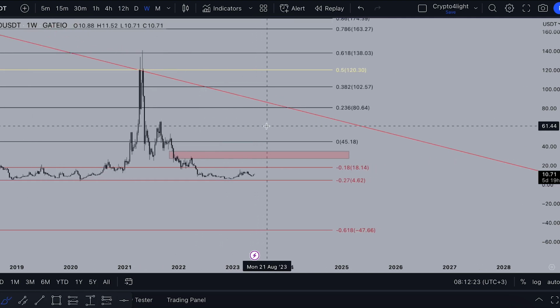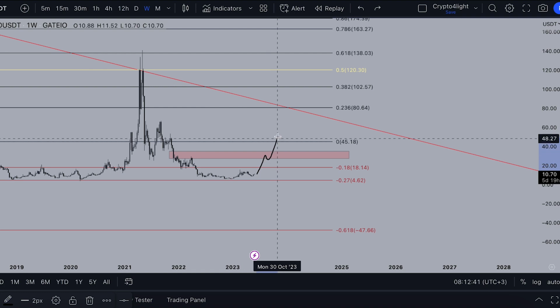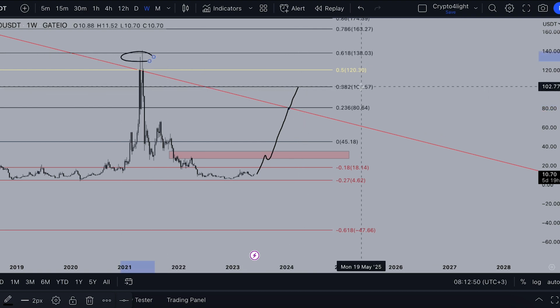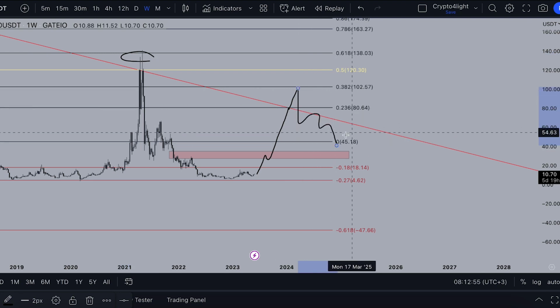The most positive scenario for this year is when we will see the alt season, because now the alt season index is almost at the bottom, a historical bottom. In the most positive scenario, we can hit at least the 0.5 level by fib or 23. So we can see even a move like this one to test the trend line once again, breaking out even with weeks, test 102, reject, and collapse down once again to 45, for example.